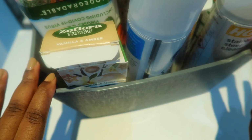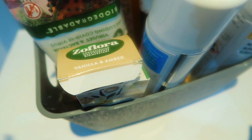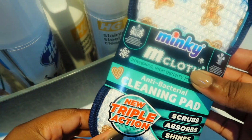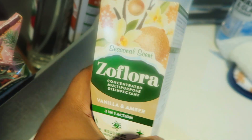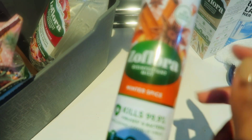Okay, so I have this cleaning caddy. This is where I put all of my cleaning products. I know that you guys can't see everything properly, but I will show you quickly so you know exactly what we are working with tonight. I have this cleaning pad, the Minky cleaning pad, a mirror glass spray, and a microfiber cloth here. We're going to be using this as our disinfectant for the day. We've got this spray here.